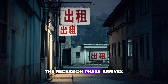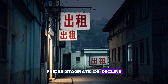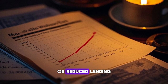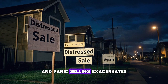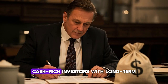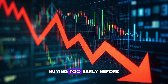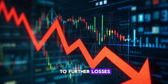The recession phase arrives when supply outstrips demand, prices stagnate or decline, and economic conditions weaken. Rising unemployment, higher interest rates, or reduced lending. Distressed sales rise, and panic selling exacerbates the downturn. During this phase, cash-rich investors with long-term horizons can find bargains, but timing is critical. Buying too early, before prices bottom, can lead to further losses.